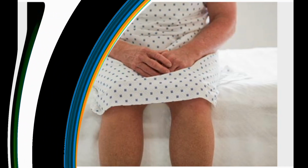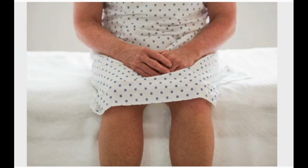7. Getting diagnosed early. BPH symptoms can be similar to those of other conditions. If you have symptoms, it's important to see your doctor, who can rule out other possible causes, such as an infection or cancer.